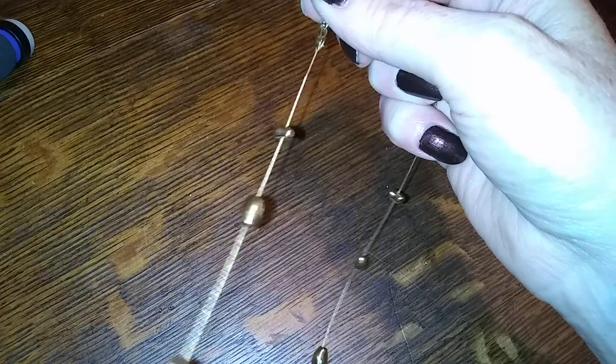It's nice and heavy, though, for a little one like that. So we'll keep that one out just to see.